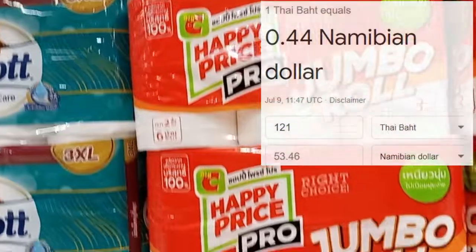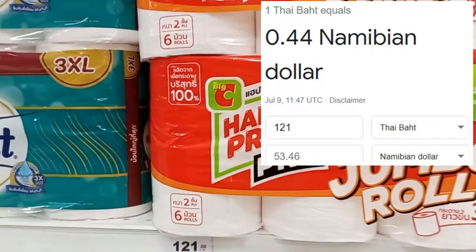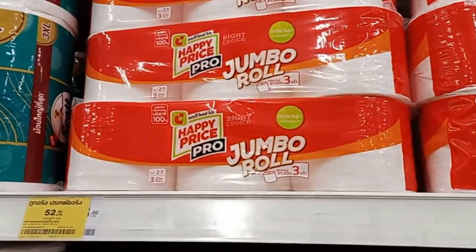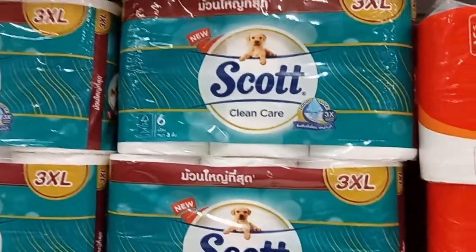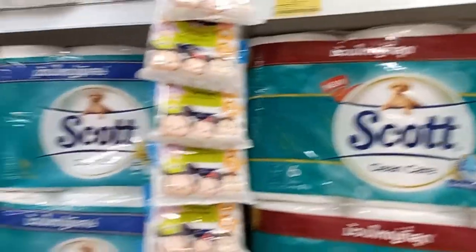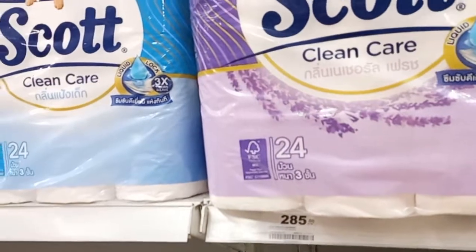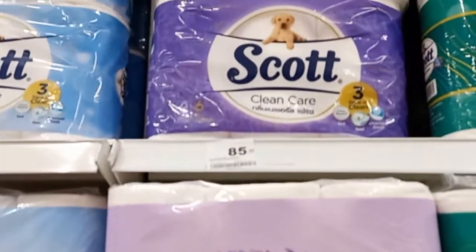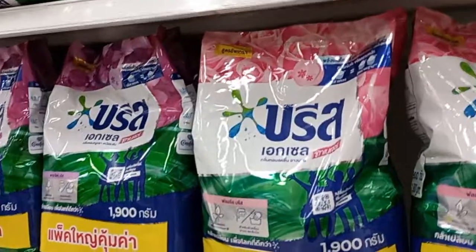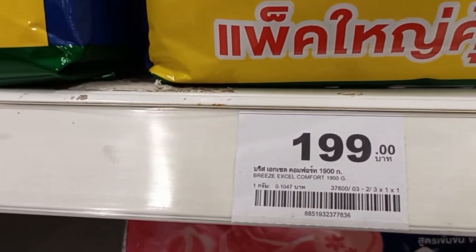So the Big C brand is actually the cheapest brand. So it's 121 for 8 rolls of toilet paper. That one is, here is the price, 52. And then we have the more expensive brand. Oh, they actually have a promotion. So it's 285 for 24.